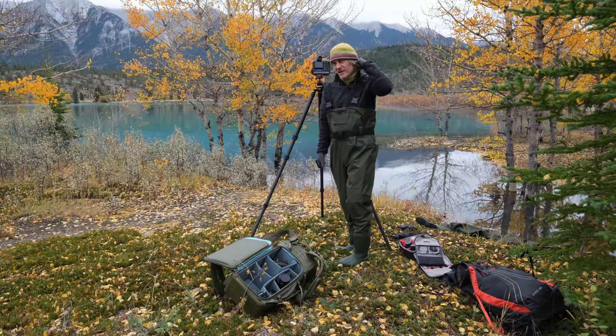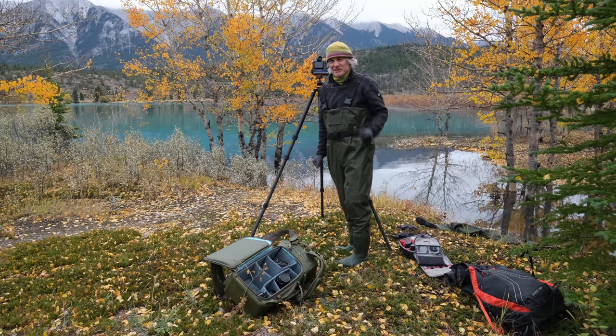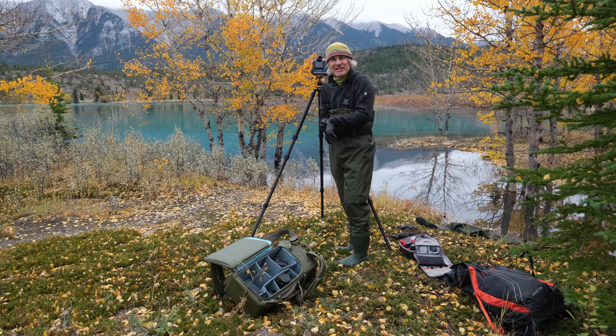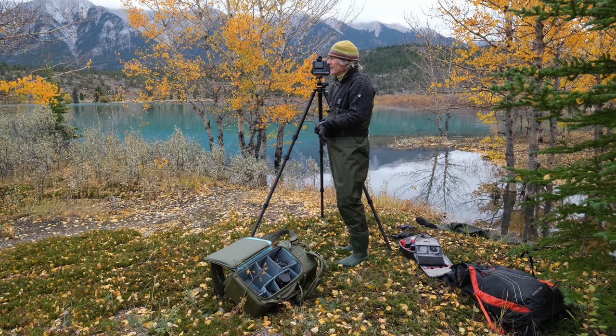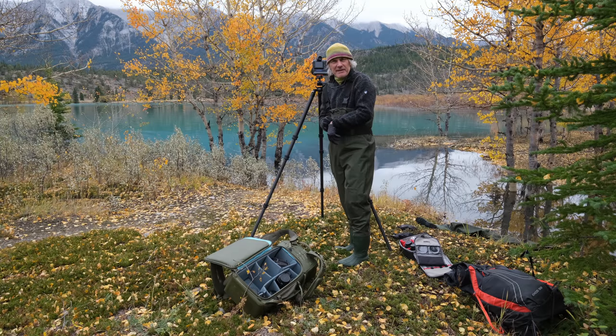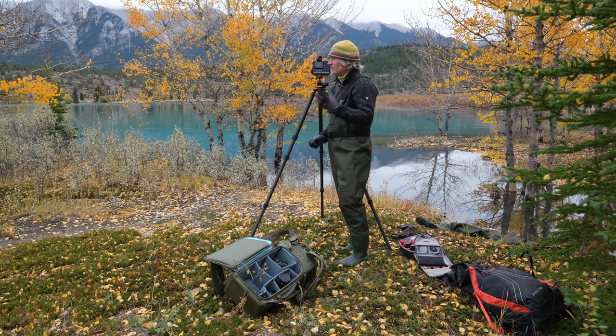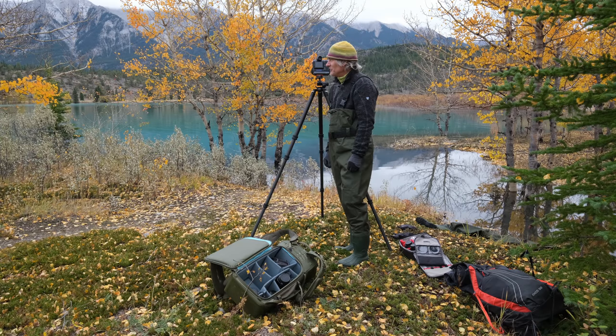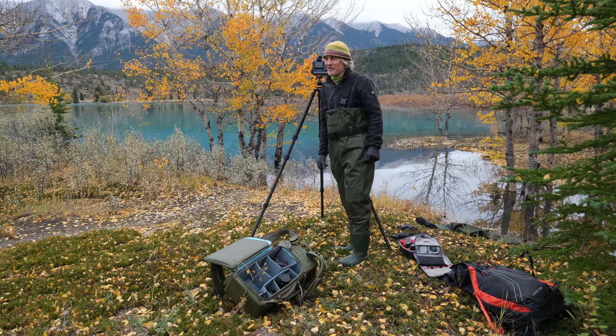Okay, now I'm running out of superlatives to explain these places. All I can say is it's just stunning scenery, one scene after another. And luck has come our way. Finally, the wind has just calmed down to almost nothing, which is just unheard of in this area.